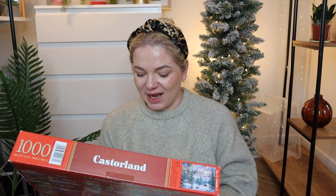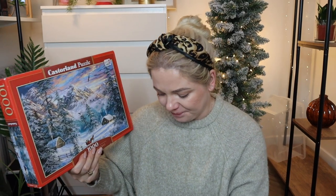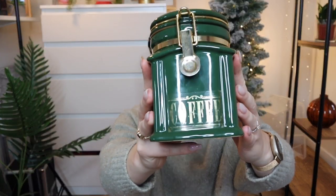And of course I had to get a Christmas puzzle. This is a thousand pieces, and it was £1.95, and it's so beautiful. It's probably going to take us quite a while, and we have the whole festive season to finish it, so this will come in handy. Also, inside, I didn't realize it has extra puzzles, which I don't think normally comes with this. I don't know, because it doesn't say anywhere. It says it includes 3 puzzles of 1,000 pieces. One is quite difficult, it's like a busy city. We're not gonna do that one, we're gonna do the winter one because it's for Christmas. Very happy with that.